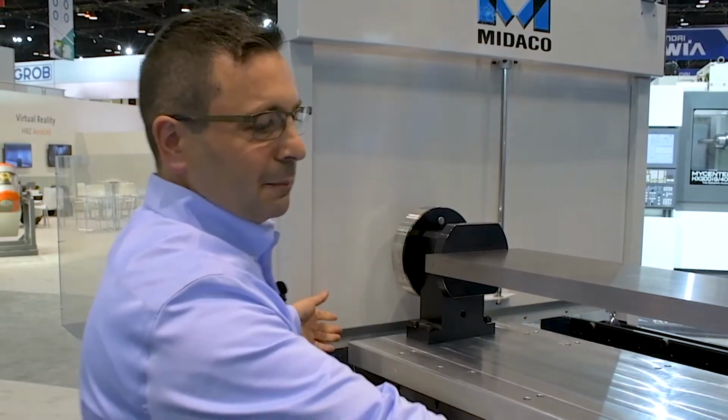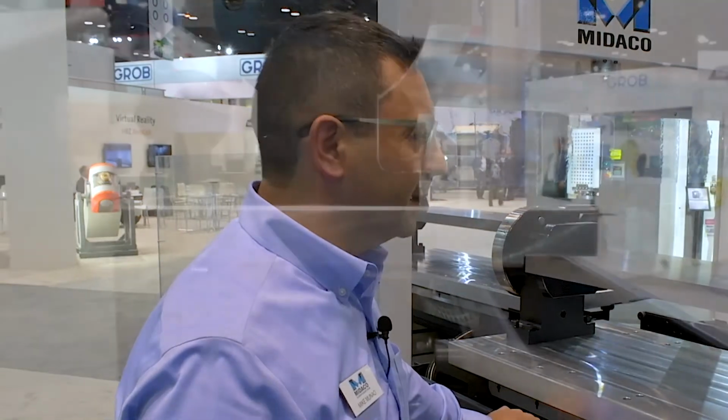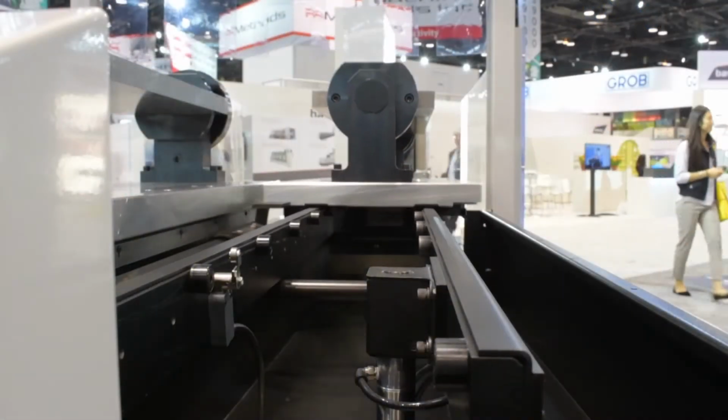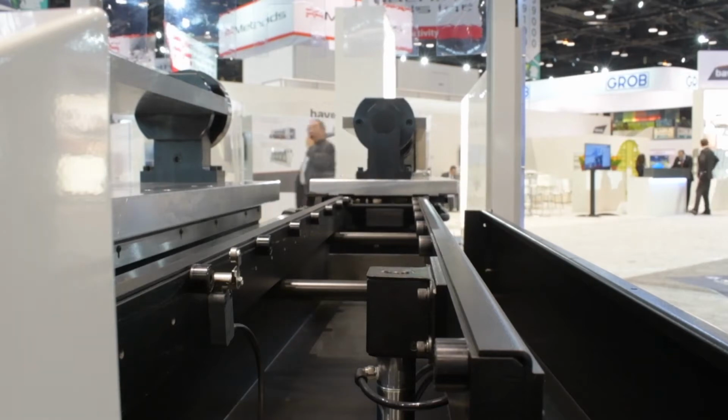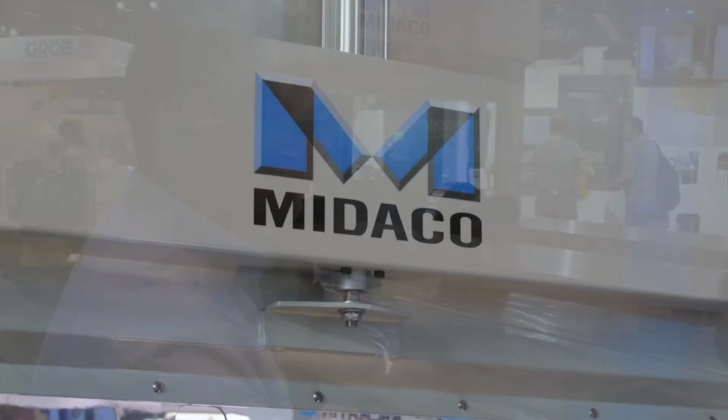So we give you two complete pallets, 50 by 20. One is always inside the machine, machining parts. One is always outside on the shuttle. The real benefit is, of course, the ergonomics of it. You're not leaning inside a machine tool to load parts. You don't have coolant mist. You don't have things of that nature.